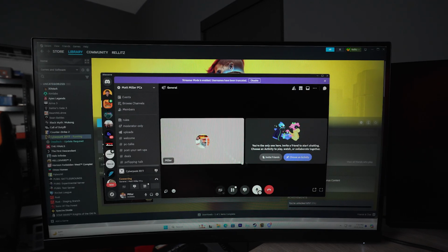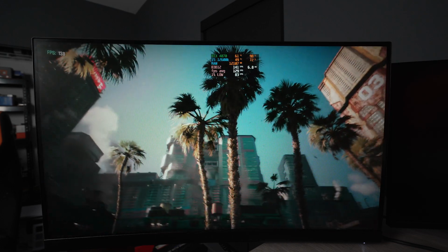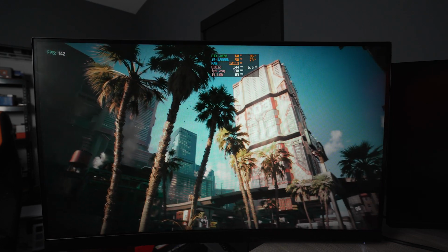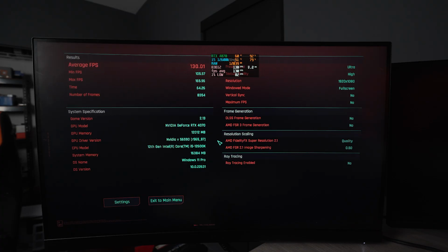Then we opened it with Discord, and we only saw maybe a half gigabyte to 1 gigabyte difference in the RAM usage. Our FPS average was around the same, it might have been slightly lower, 130.01, and the 1% lows were about the same.